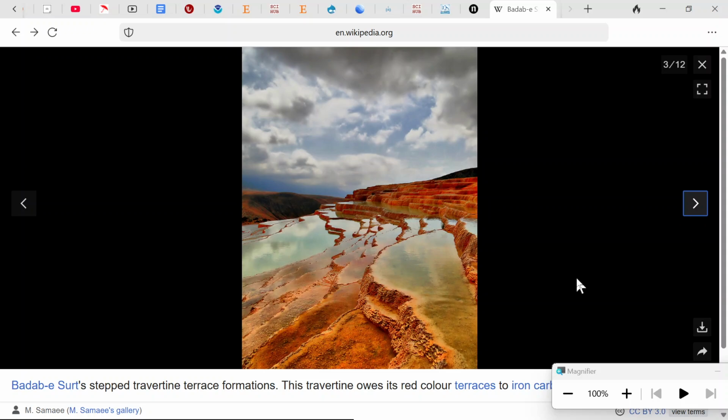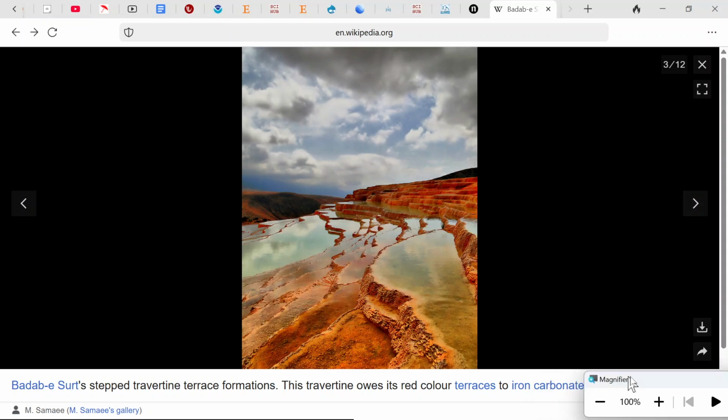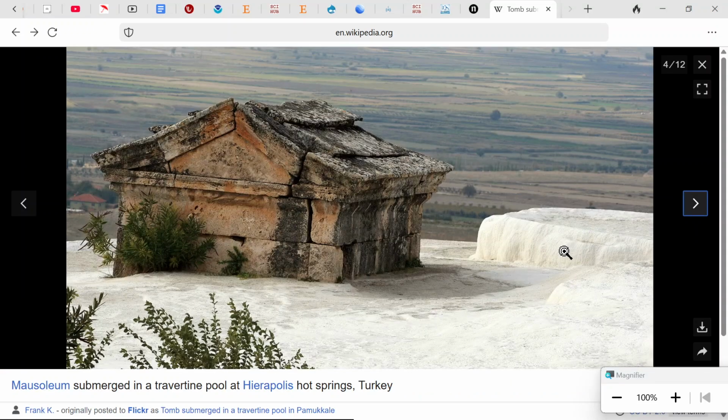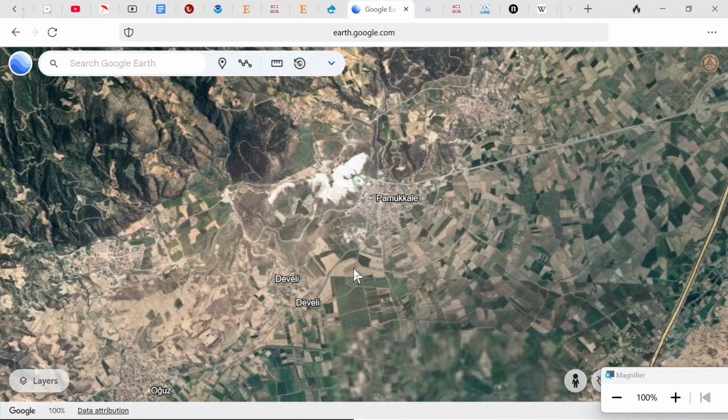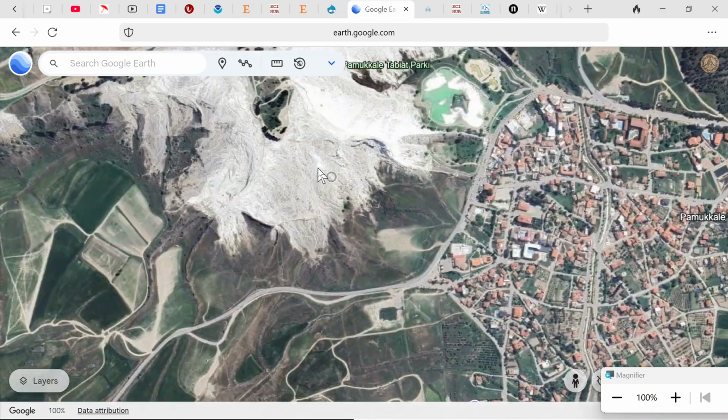But up there, stepped travertine terrace formations. This travertine owes its red color terraces to iron carbonates. Yeah, this maybe is not warm at all. Might freeze over in wintertime. I think that's in Turkey. Yeah, Hierapolis in Turkey. Actually, we could check it out. I have been here checking this out some time ago.